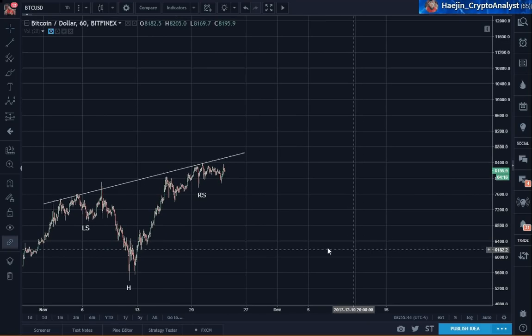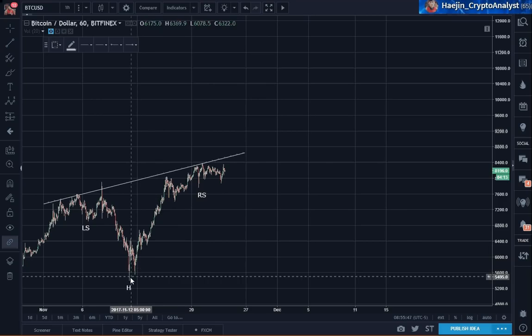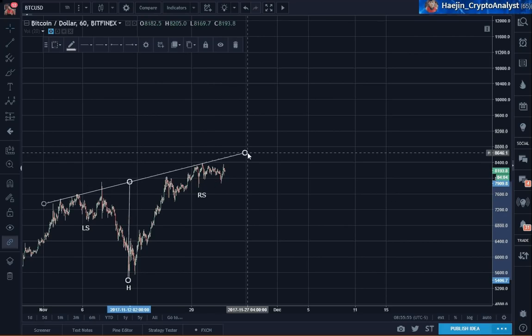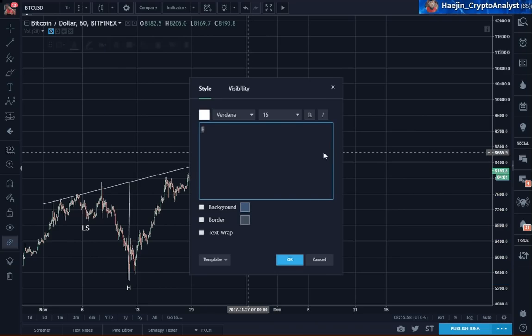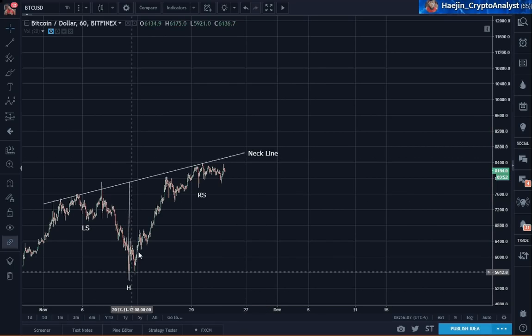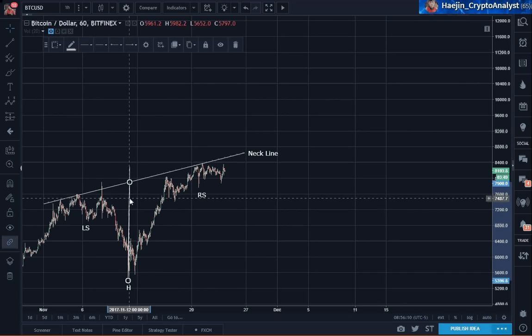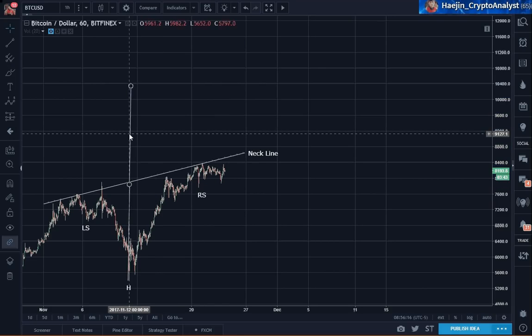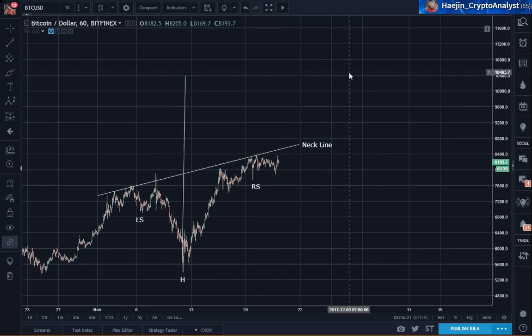And if we do a minimum price measurement, I go to the lowest point of the head, draw a vertical line to the neckline. This line is called a neckline. And instead of doing the math subtraction, I just copy this line and juxtapose it. There you go. What do I get here? 10,397.